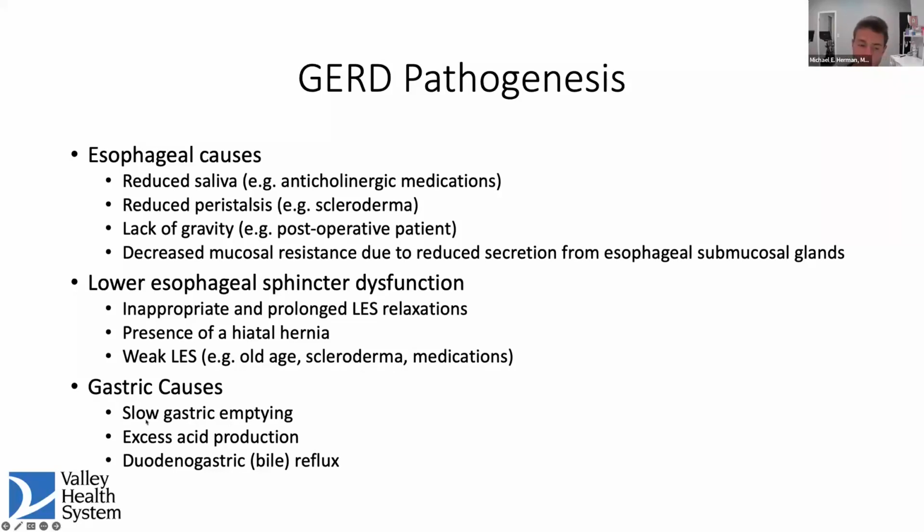And then just briefly, some of the gastric causes of reflux. If the food makes it to the stomach but doesn't empty appropriately and just sits in the stomach for prolonged periods of time, eventually the food can reflux upwards if it's not moving through the GI tract. If there's excess acid production, there are various rare conditions with hyperchlorhydria, or a lot of acid in the stomach, so obviously if there's too much there, it'll reflux upwards and cause symptoms. And bile acid reflux is another topic that we won't really discuss today.